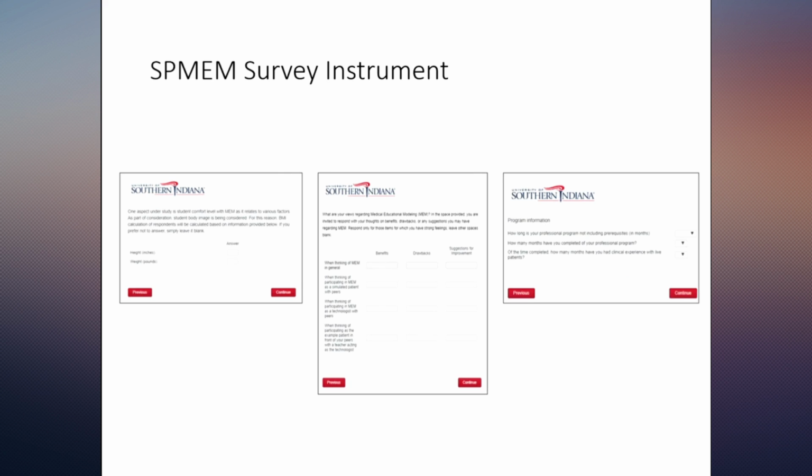The survey also included an area for participants to provide descriptive feedback on the practice of medical educational modeling. This section asked participants to respond only to items for which they had strong feelings and included a focus on benefits, drawbacks, and suggestions for improvement. There was space provided to allow an opportunity for feedback on the general practice of medical educational modeling when participating as the simulated patient or technologist and when participating as the model for the teacher in front of peers. A lack of response in this section did not eliminate the participants' entire survey from inclusion in the data analysis, since this section was aimed at obtaining descriptive statistics on strongly held beliefs about medical educational modeling as a pedagogical practice.